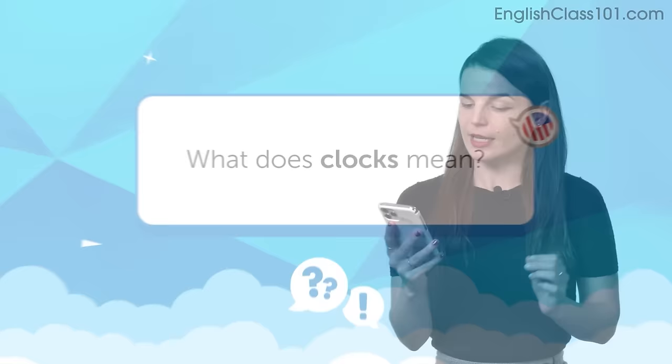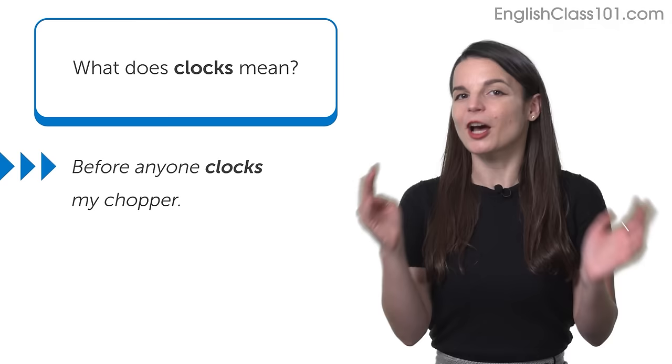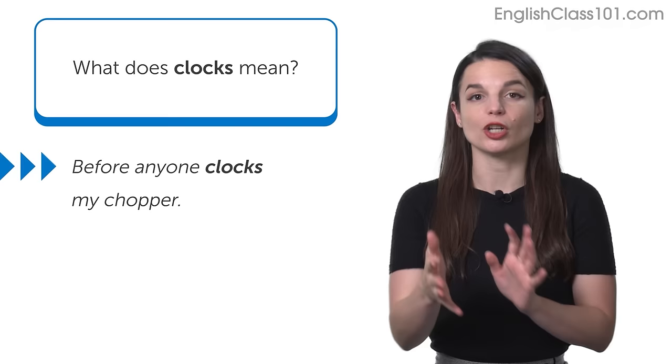Ninad says, what does clocks mean here? Before anyone clocks my chopper. Oh, super great question. So, clocks. This has a couple of different meanings. We'll talk about this first one that we saw in your example sentence, and then we'll talk about a second use of clocks as a verb here.